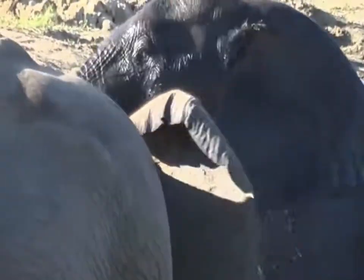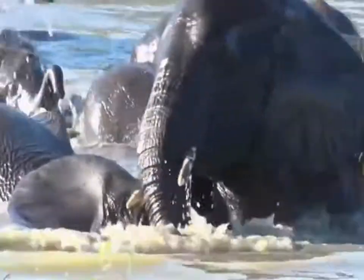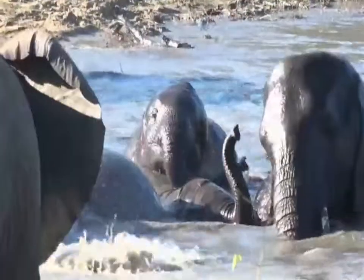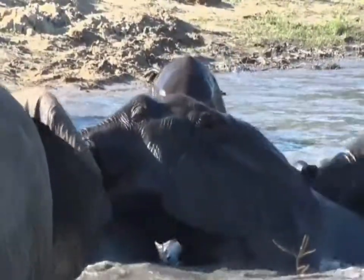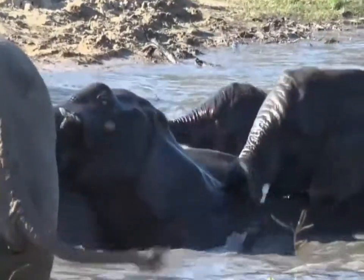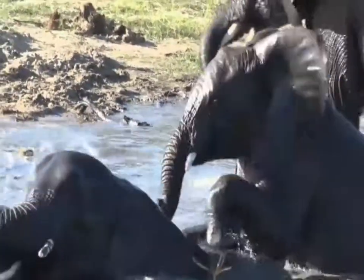And eventually, the leader of the herd, the biggest and oldest cow, is going to shout at them and she's going to say, get out, we're leaving, come on. And then they'll all have to get out and move. Because they don't want to make their matriarch, that's what we call her, she's the oldest, most senior female, we don't want to make her upset.